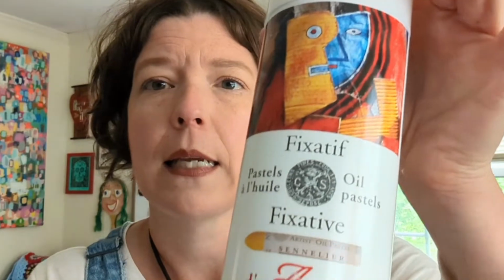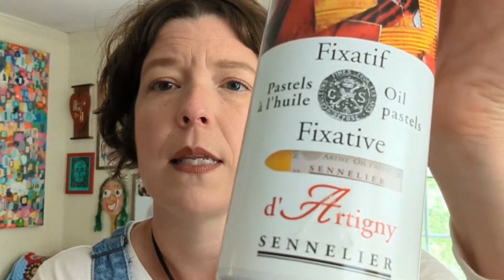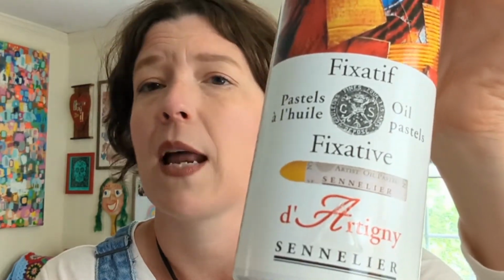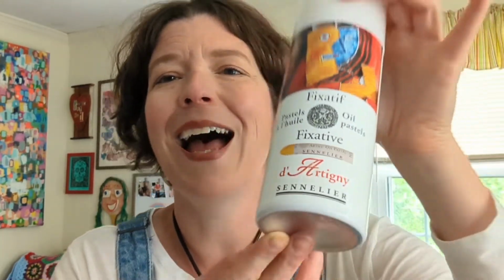The other one is also good for chalky stuff, charcoal and chalk, but excellent on oil pastel. And that is the brand, which I am not even going to attempt to pronounce. Just put the link in.